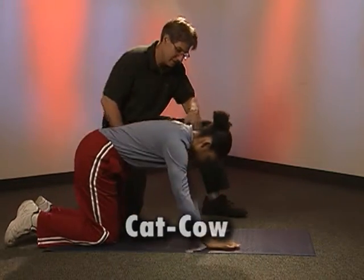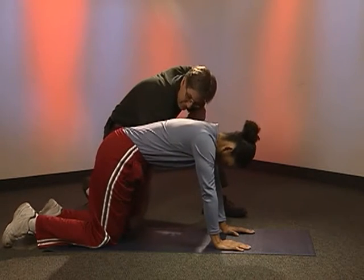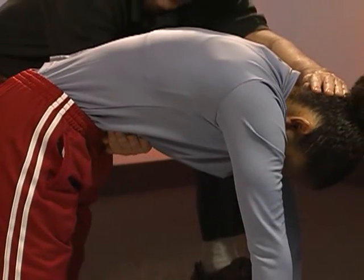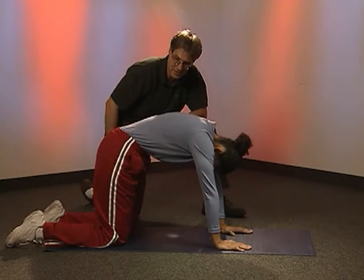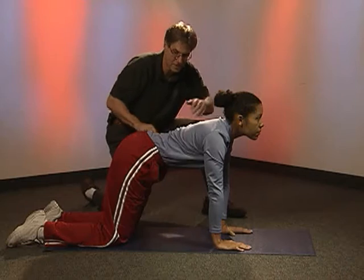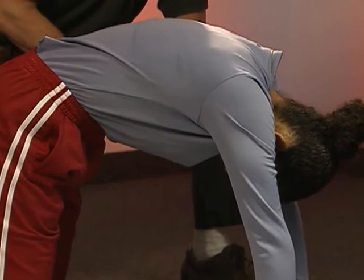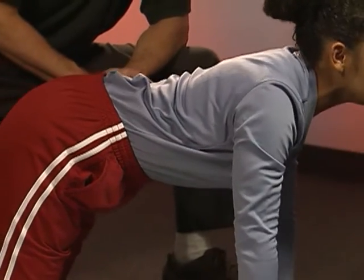Cat-cow. Get down on all fours with your knees and hands on the floor and your back and neck in a neutral, straight position. Slowly tighten your abdominal muscles, rounding the back towards the ceiling and dropping your head, trying to look at your navel. Hold this position for 5 seconds, then release and return to neutral position. Now sag your back slightly in a relaxed position for 5 seconds. Release and return to neutral position. Think of rounding your back like an angry cat and then sagging your back like an old rickety cow.